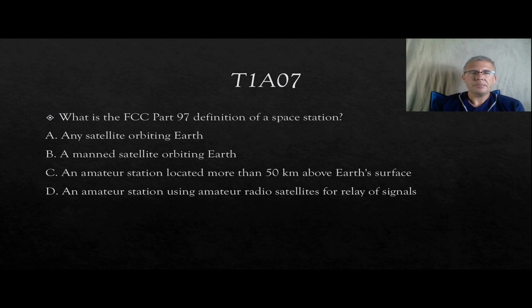T1A07. What is the FCC Part 97 definition of a space station? A, any satellite orbiting Earth. B, a manned satellite orbiting Earth. C, an amateur station located more than 50 kilometers above Earth's surface. Or D, an amateur station using amateur radio satellites for relay signals.